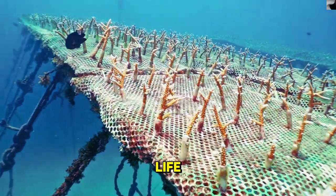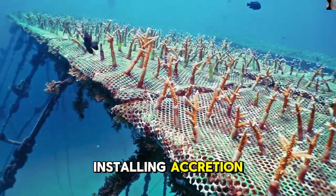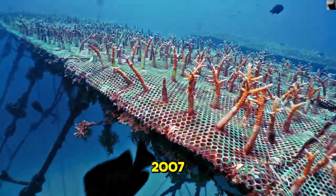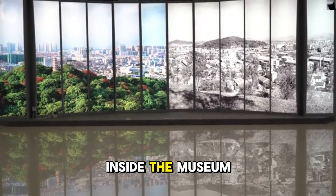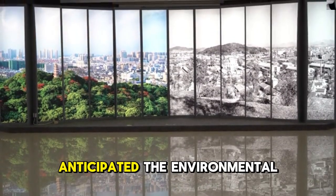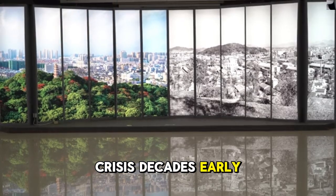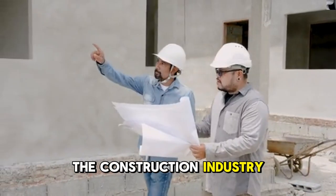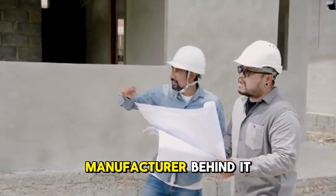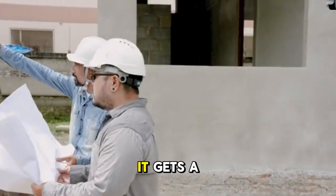Hilbertz spent the rest of his life building on that discovery, installing accretion structures and artificial reefs in dozens of countries before he died in 2007. His work was eventually recognized inside the Museum of Modern Art in New York as part of an exhibition on architects who anticipated the environmental crisis decades early. And still, the construction industry kept pouring cement, because a niche architectural discovery with no major manufacturer behind it doesn't get a marketing budget, it gets a footnote.